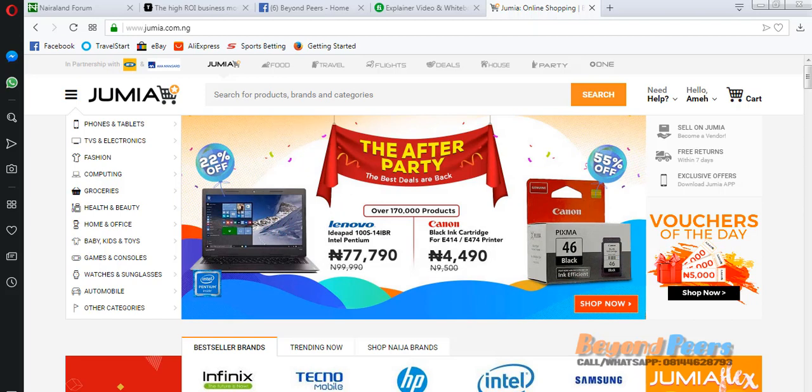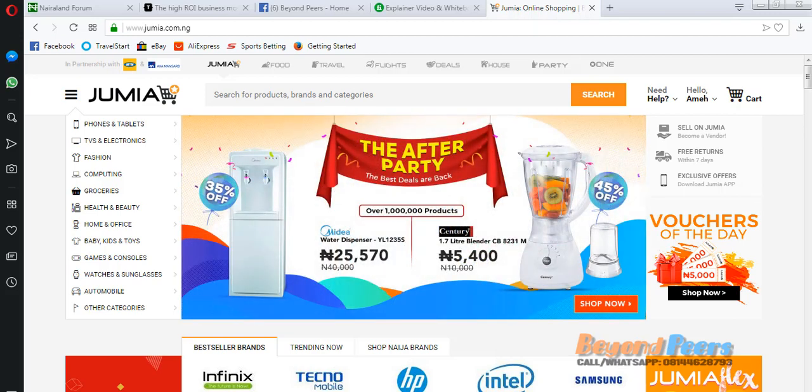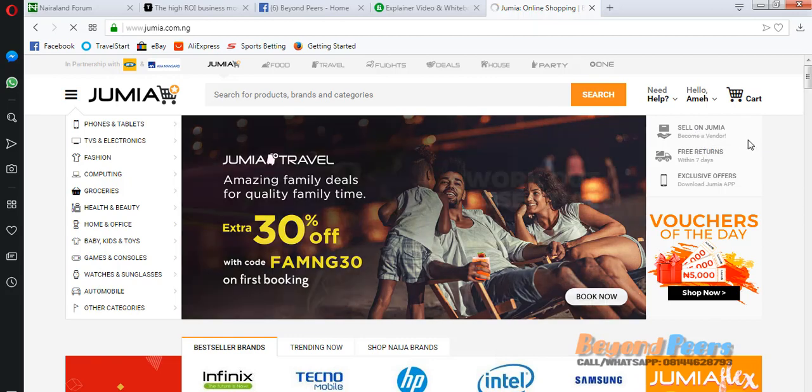When the customer orders the product, they deliver it to the customer, and they pay you at the stipulated time. So what you just need to do on Jumia is create a seller account. You create a seller account on Jumia. So you click on sell on Jumia to become a vendor.